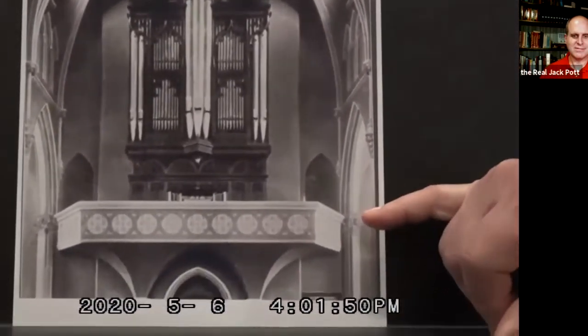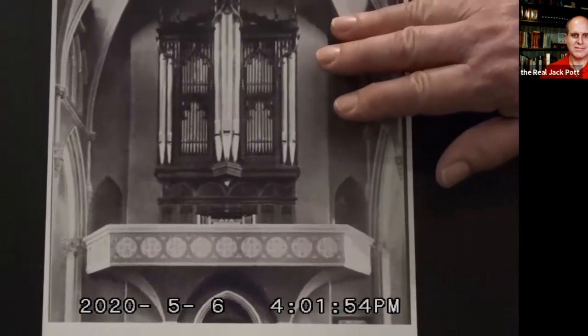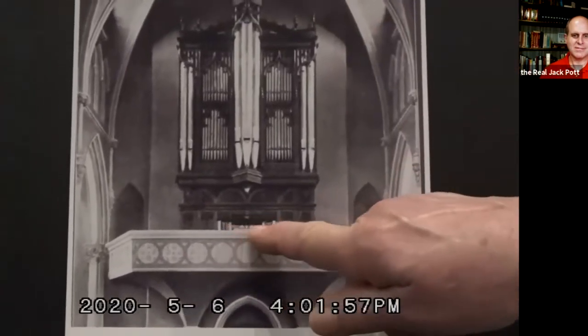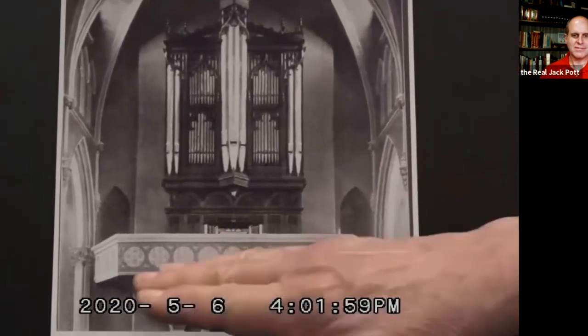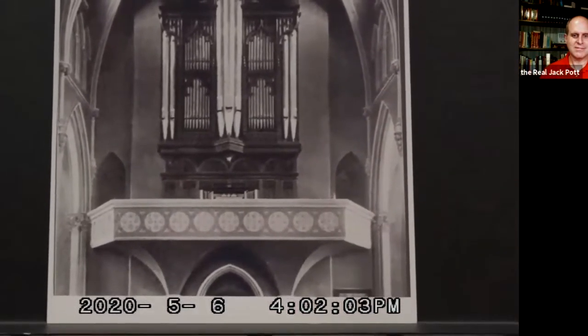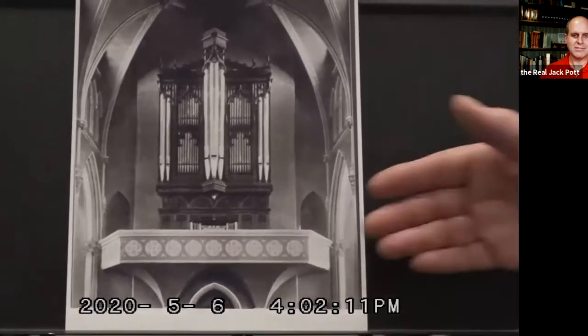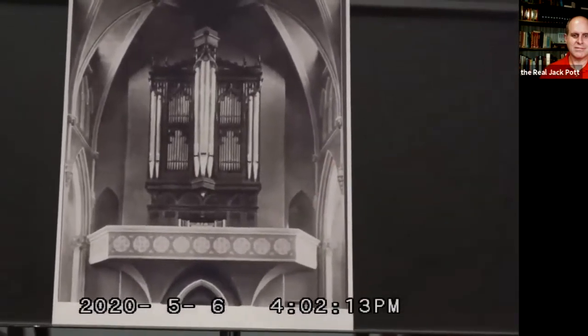After 1911, when the organ was moved to the back of the church, these were the pipes that were there. The organ is right there, if you can see it, and the balcony was much smaller. The choir was much smaller. They didn't even allow women in the choir until 1887. So it was just men for a while, but by this time there were women in the choir.